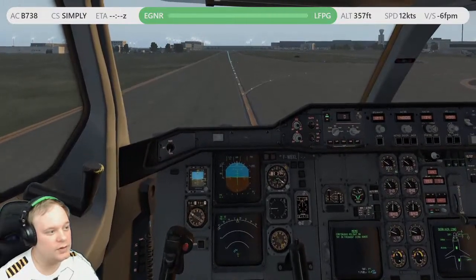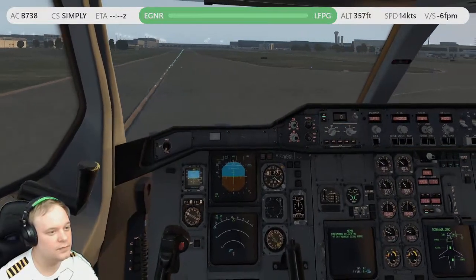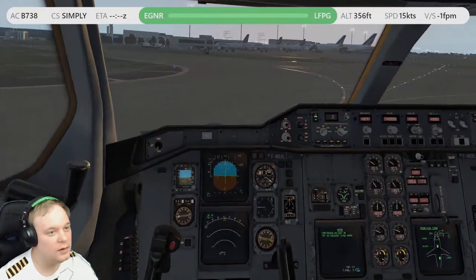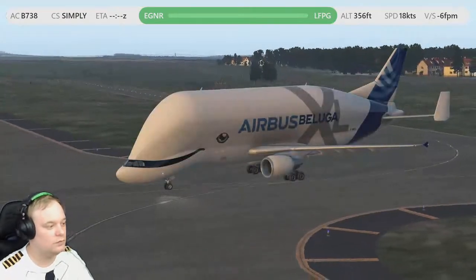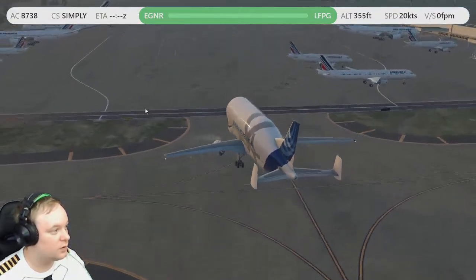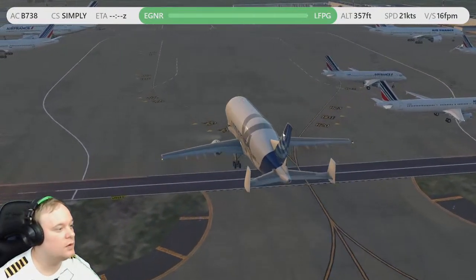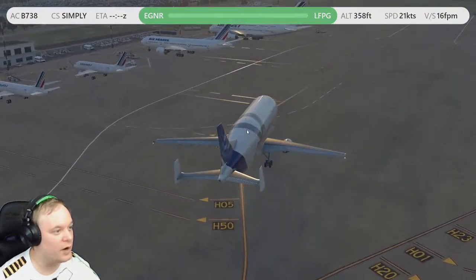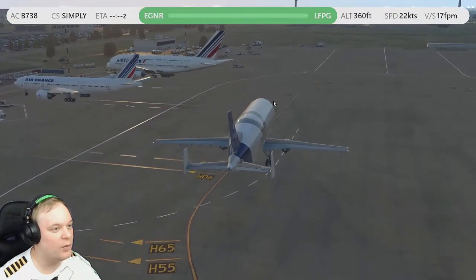Okay, let's go deliver Air France their lovely A380 tail for Simply Connect Airlines. Oh look, there's a 380 here. He's very quick to taxi. Very quick, though. Where the elite live in Paris. For that 380. Yeah, I can't wait for them to bring a good A380.